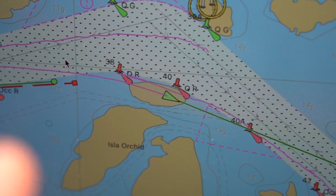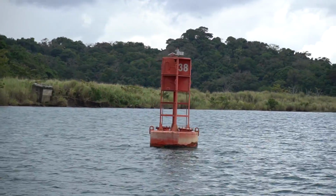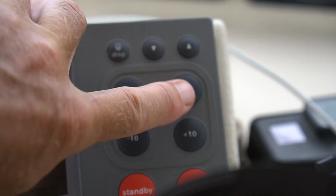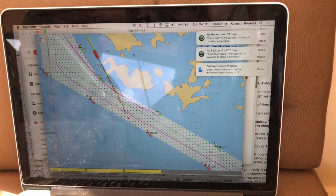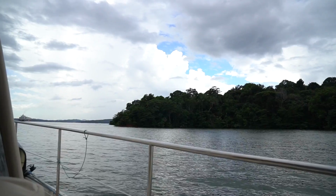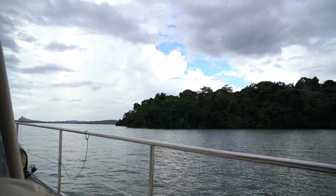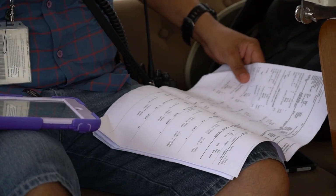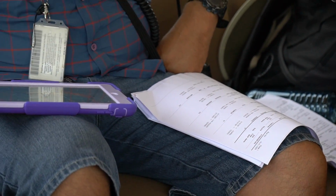I guess things have changed. He's going right through the island. Now's about the time I could make a joke about having Moses aboard being able to go through islands. But in reality, when they built the bigger chambers for the larger ships, they also dug out a lot of Gatun Lake so that the bigger ships would have an easier time of getting through. That being said, Moses did keep us safe through the entire journey through the canal.